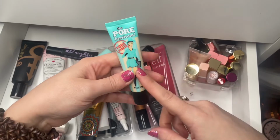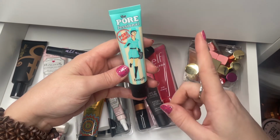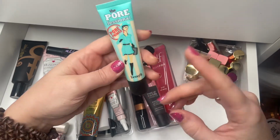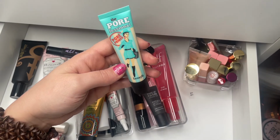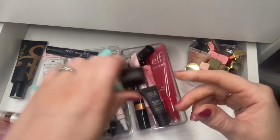All right, a classic is the Benefit Porefessional. This is actually a full size. It doesn't really look like it, but this is a full size, and you need a very little bit of this, and it really is very pore filling. It will be like a silk canvas to work on. I do love this one. I will always have this one in my collection.